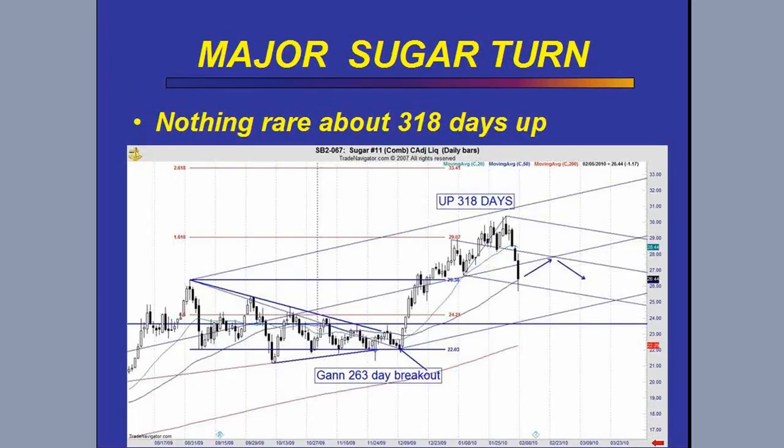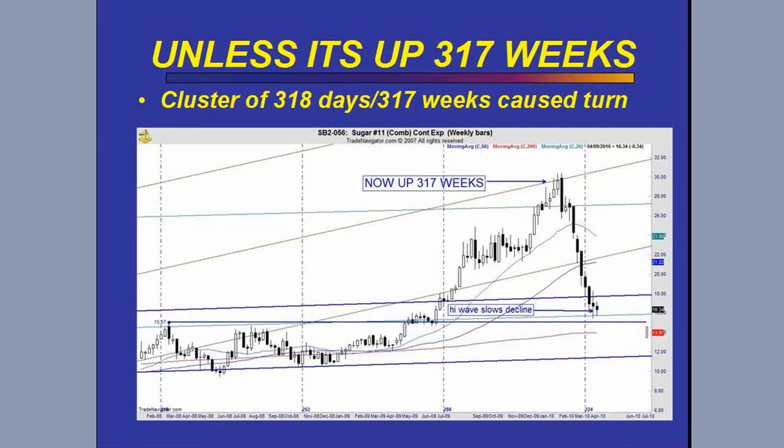And you guys will remember last year we had a very significant turn in the sugar chart. And what ended up happening there was this particular bull market was up 318 days, nothing rare about that, unless in the longer term it was also up 317 weeks. So what we ended up having at the turn in sugar, I guess that's what, back in February, is that the smaller intermediate trend was 318 days, the larger degree trend was 317 weeks, and when those two clustered, you got this massive explosion reversal, and you could say that the sugar market crashed.